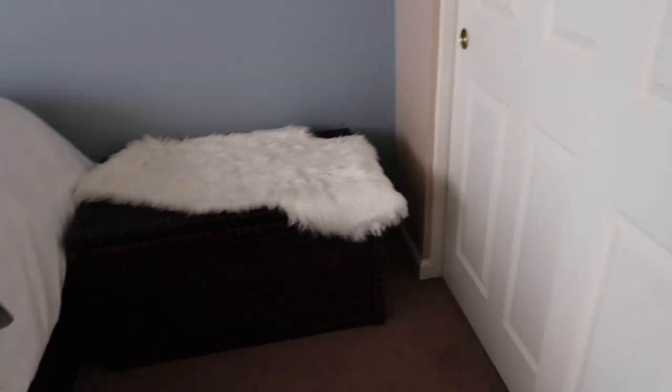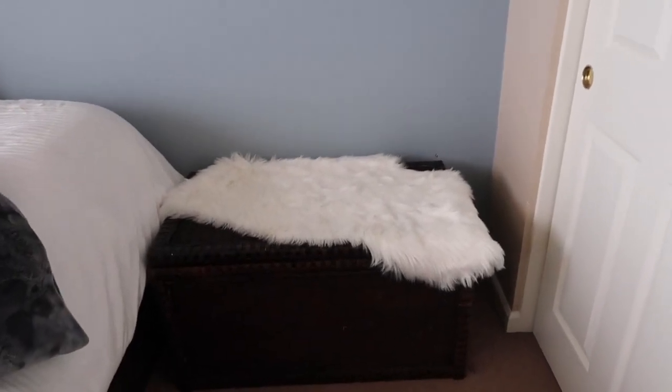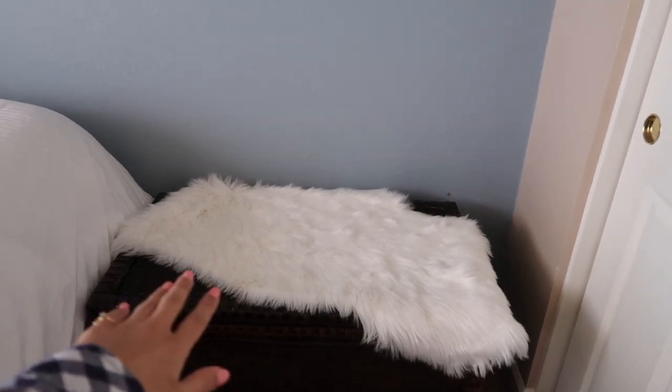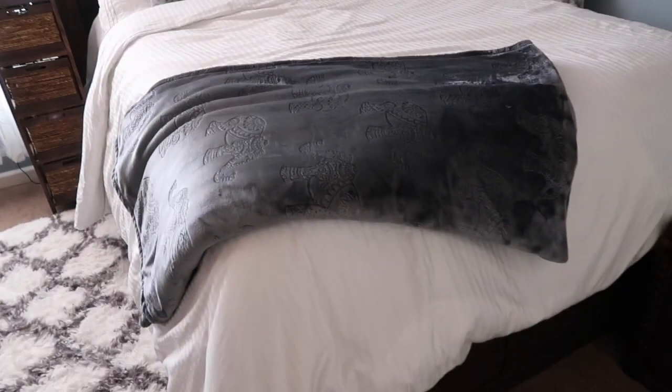But here you go. There's a trunk and it has a bunch of my hoodies and new clothes in there. Fake fur, okay? I would never ever buy real fur, so that's fake. It was a little nice cover up for the trunk. Here's my bed.